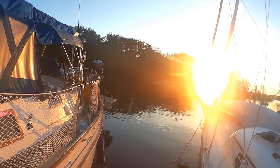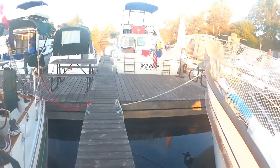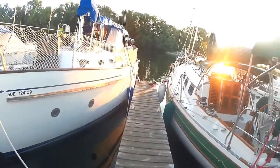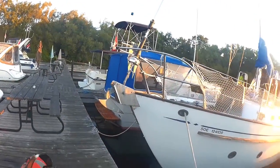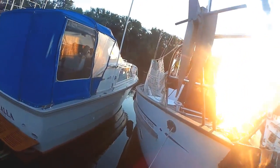Here we are, first morning. This is Grenadier Island, Central Anchorage. As you can see, the dock is a little bit short for our boat. And the water's a little bit shallow too, because we are sitting in bottom. We had to plow our way through the mud to get in. Tight dock.